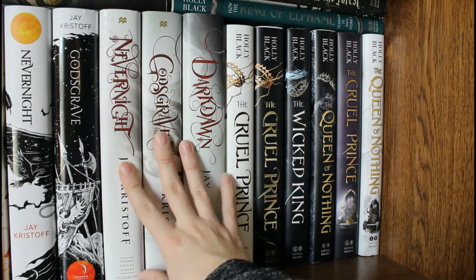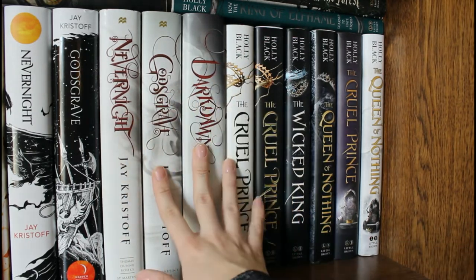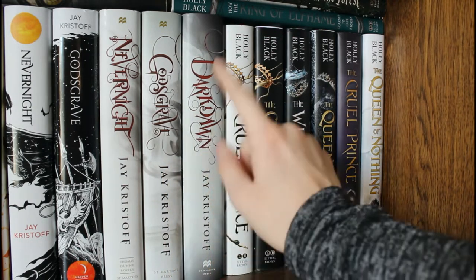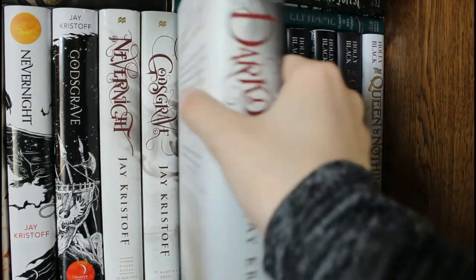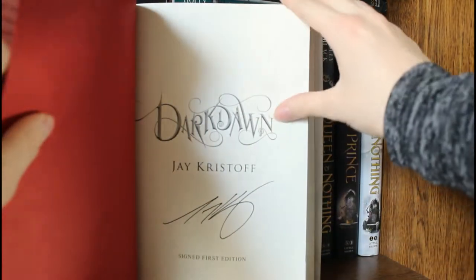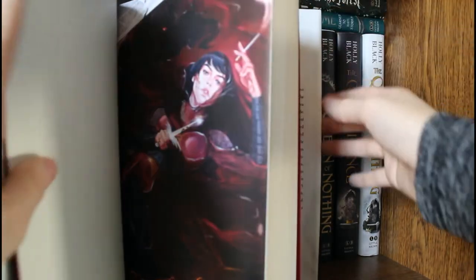Okay, so we got the regular US editions of Nevernight, Godsgrave, Darkdawn. These two are both signed. This is signed because it's a first edition. This is signed, and it's also a first edition, but I got it from, and I wonder if it'll say, I mean, as you see, there's fan art on it. Does it say back here? Okay. No.